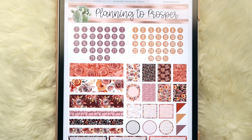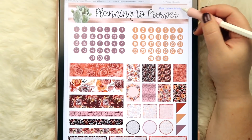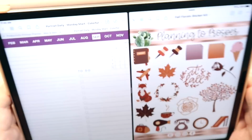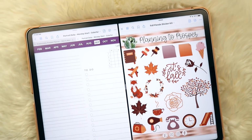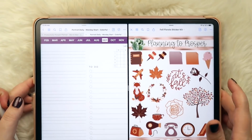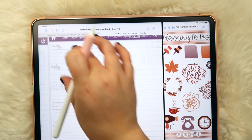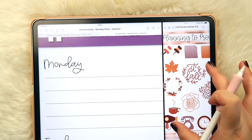I feel like it's just perfect. So we're gonna use that. I'm gonna go ahead and go into split screen. And when I'm in split screen, what I'm gonna actually do is do this landscape wise because I feel like it's easier to get to the stickers and everything that way. So I'm gonna just kind of slide that over and we're gonna put our script stickers on.